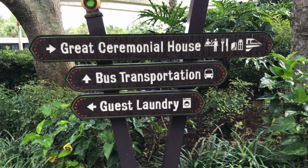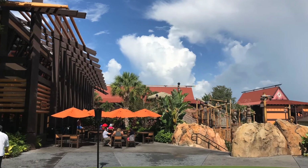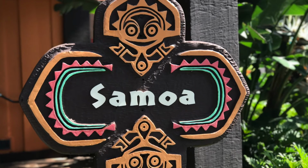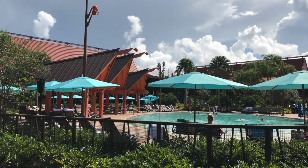They also have a Kona Cafe, which is really amazing food. They also have kind of a buffet style 'Ohana. It's really famous, very delicious, and I don't know, makes Polynesian one of my top 3 resorts to stay at. Absolutely stunning, happy resort.